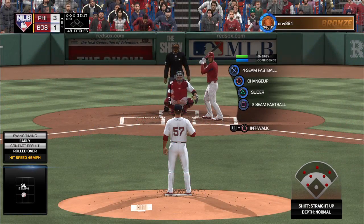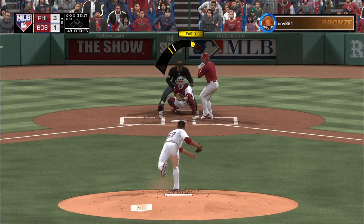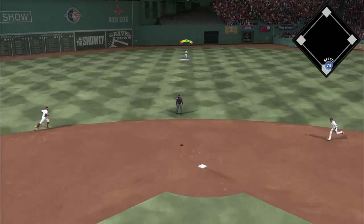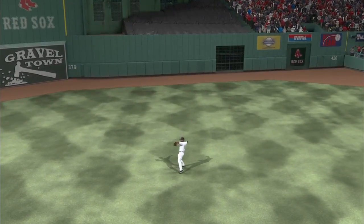Ready once again, Cesar Hernandez. He's singled in 2 trips to the plate thus far. Hit fairly well out towards straightaway center. Should be no trouble for Bradley, and there's out number 1.